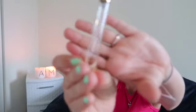And the last two are my Libre from YSL perfume spray. I am almost done with this spray. This has been really, really nice. I like it because this sits in my fanny pack. I need a little spritz.